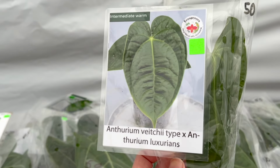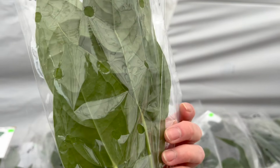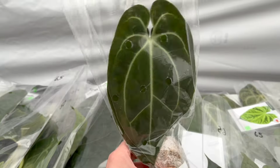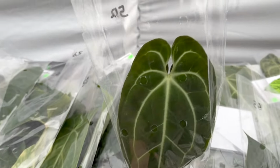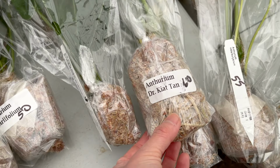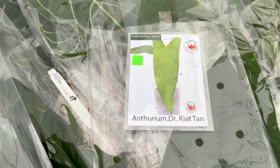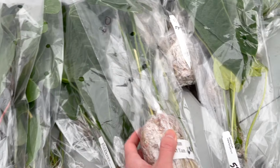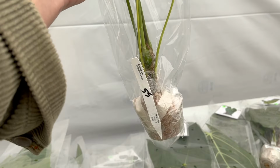Interesting. Veitchii type cross luxurians. I can actually see that. Didn't know that was a possible cross. This is quite a cute Bessier Ave. I've been looking for one that has the curled in lobes that curve in towards each other, and that's quite dark. This would be one that I would choose. I just don't have space. Anthurium Dr. Kiet 10, huh? Interesting. This is a very nice looking waterberryanum, but I can't keep these things alive.